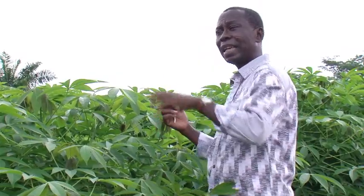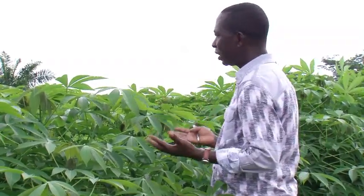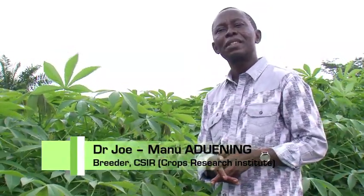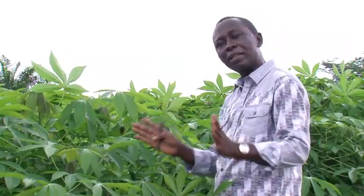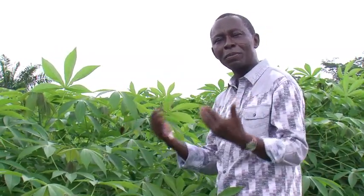This variety, like the other varieties, is tolerant to the African cassava mosaic, and so you'd realize that you can hardly see any sign of diseases or pests in this variety. It is high yielding. The yields range between, again, 25 tons and 50 tons, depending on where you cultivate it and your management practices.